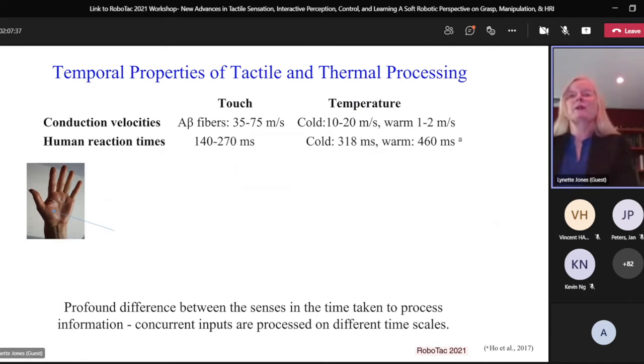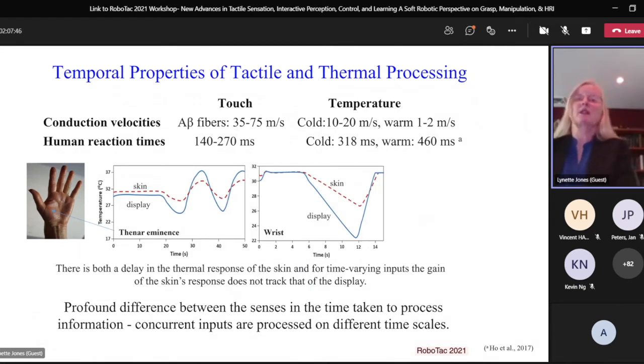Some of the problems of using both tactile and thermal signals concurrently is that there are fundamental differences between the sensors and the time taken to process information. So the conduction velocities for tactile afferents are much faster than those for temperature, in the order of 35 to 75 meters per second. And within the thermal modality itself, cold information is transmitted faster than warm information due to the differences in the diameter and the myelination of the fibers conveying that information to the central nervous system. And these differences in conduction velocities are very much reflected in human reaction times, faster for tactile inputs as compared to thermal inputs, and faster for cold as compared to warmth.